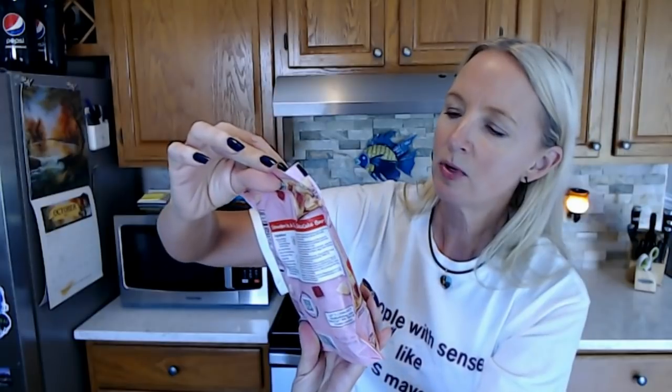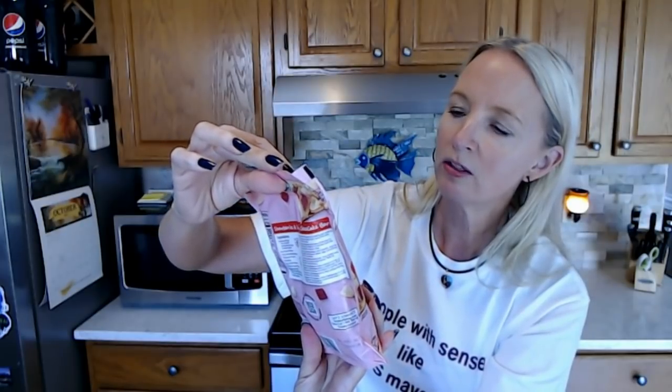Now, to make this, we're going to need a whole bag of these chunks here, these little clearance chunks. There's the clearance tag. Originally, it looks like they were $3.28, but we got our chunks for $1.75 because I'm a smart shopper and I love to save money. But also for this recipe, we're going to need 12 pieces of, well, wouldn't you know it, it just happens to be that we need 12 pieces of Nestle Toll House refrigerated sugar cookie dough.